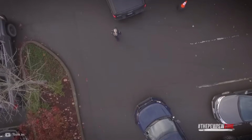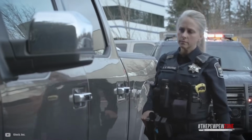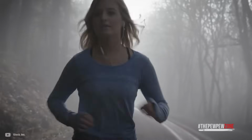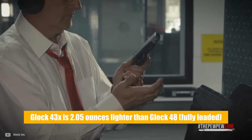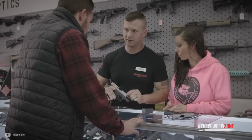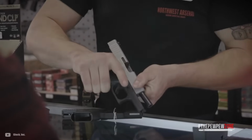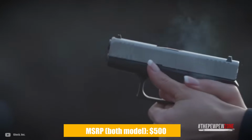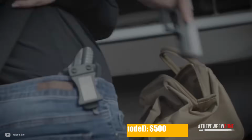From the very beginning, the Glock 48 had no chance. Let me walk you through the numbers so we see eye to eye. Fully loaded, the Glock 43X is 2.05 ounces lighter than a fully loaded Glock 48. So, from a size to ammo capacity perspective, the Glock 43X has the Glock 48 beat. And they have the same exact MSRP of $500, so no issues there.